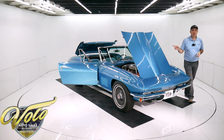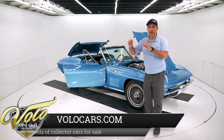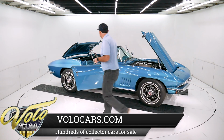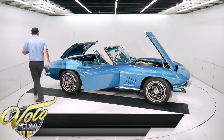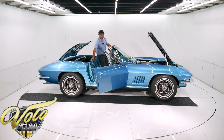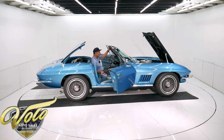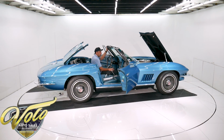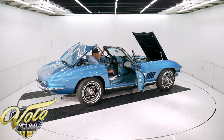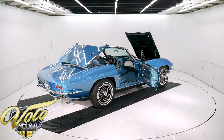This has chambered exhaust, which I'm going to start for you in just a second. That's crimped pipe going all the way out the back. That was a factory option. That's in real nice shape. So this thing looks good top to bottom, inside and out. I'm selling myself on this one. I like it. It's a sweetheart.